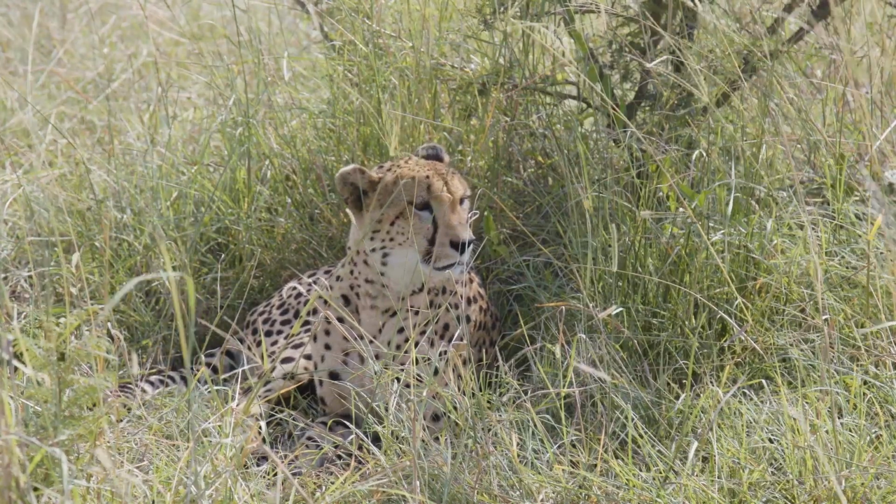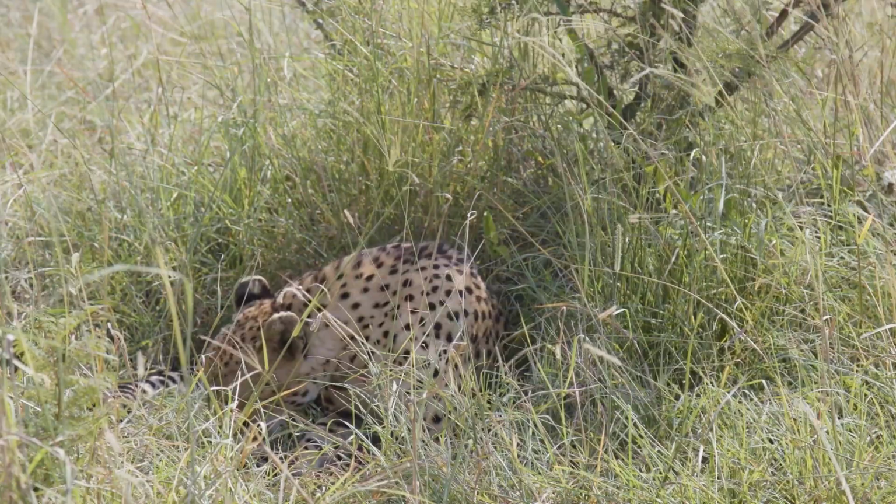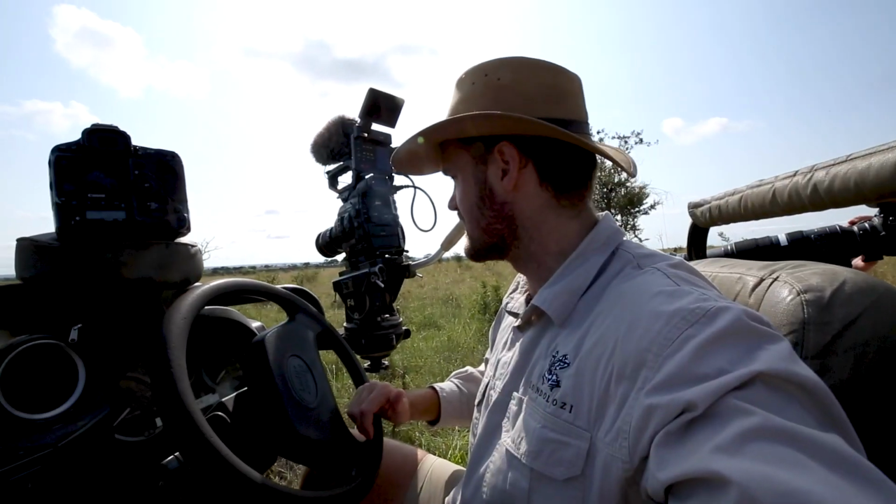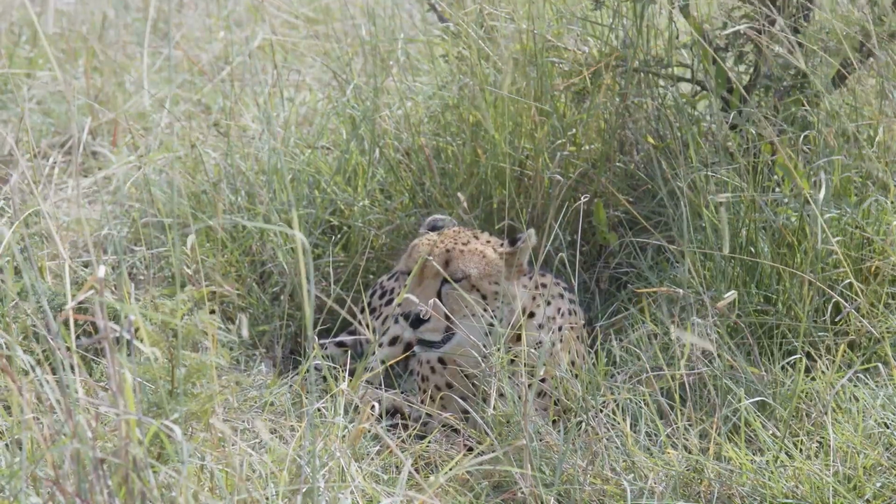Every now and then he perks his head up looking around. The grass is pretty long around here, so being pretty vulnerable, he's often going to keep a lookout to see if there's any danger approaching him.